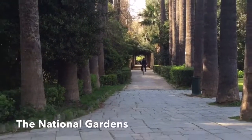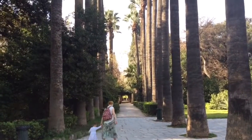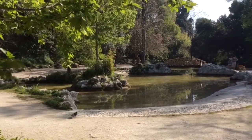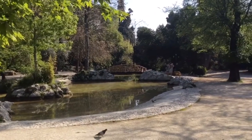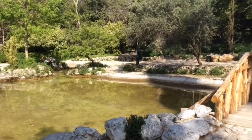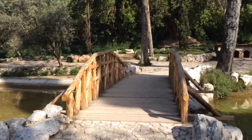Just at the top of the street, just to the right of the Parliament buildings, is the National Gardens. It was opened in 1920 and the entrance moved to the 12 palms planted by Queen Amelia of Greece. The National Garden, formerly the Royal Garden, is a public park of 38 acres created in 1838 and it's just skirting the Olympic Stadium of the 1896 Olympic Games. Athens is so well laid out that this quiet oasis is just minutes from the major road network that runs through the city.